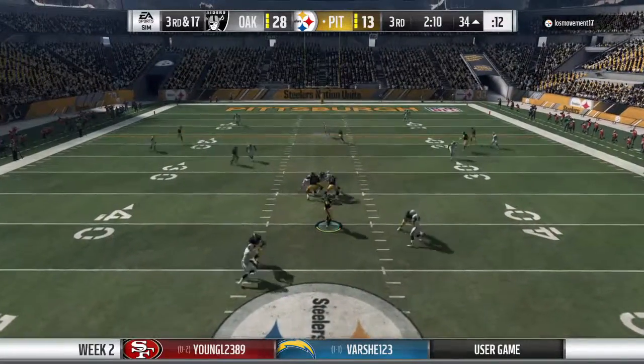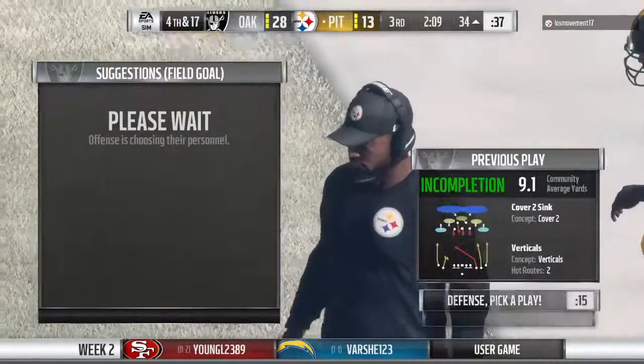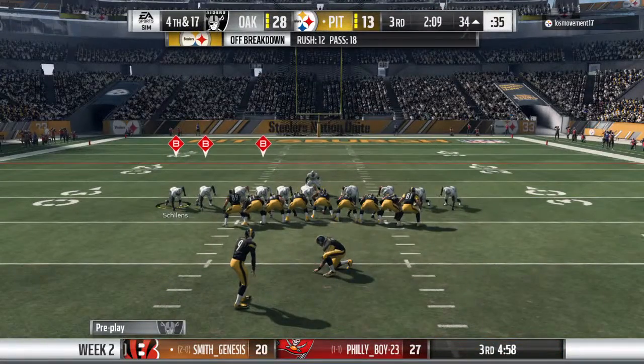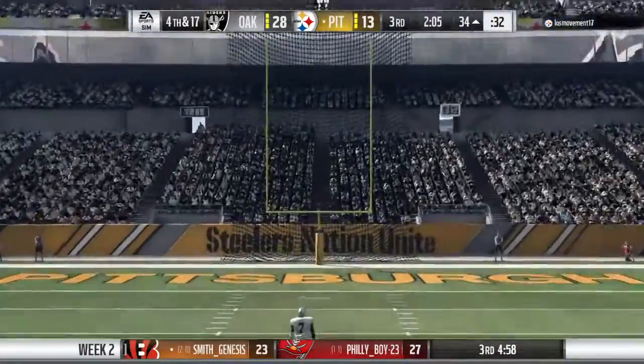Here's Roethlisberger. And incomplete. The contact made the ball roam free and brings up 4th down. You get a tight end like this, and you know he's used to dishing out punishment, but here, he's one that has to absorb the contact, and as a result, unable to hold on to the football.